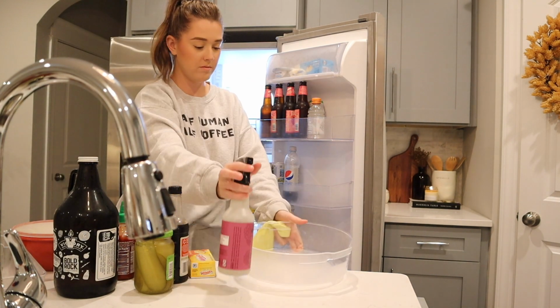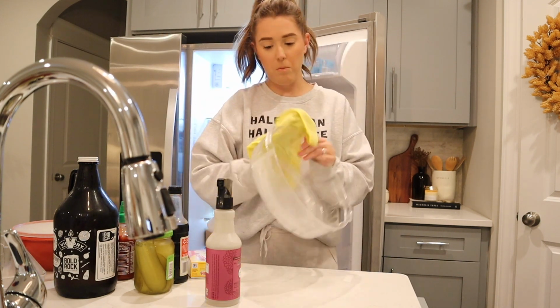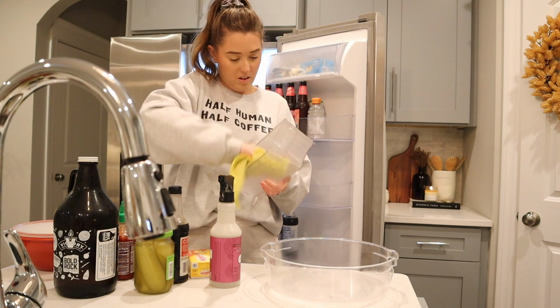The clear organizers like these, I feel like, make such a big difference in your fridge. They just instantly make everything look more organized and more intentionally grouped together. So I would highly recommend these if you're not using them already.